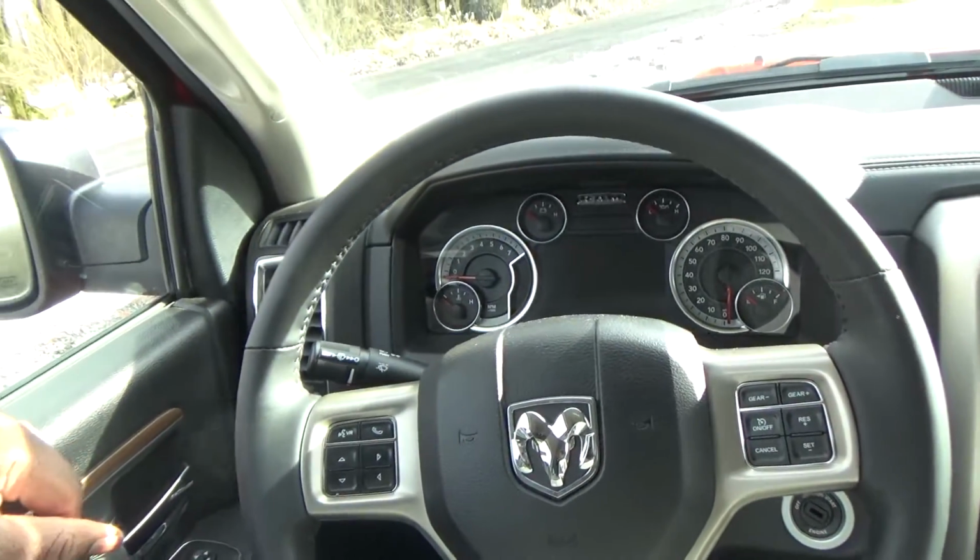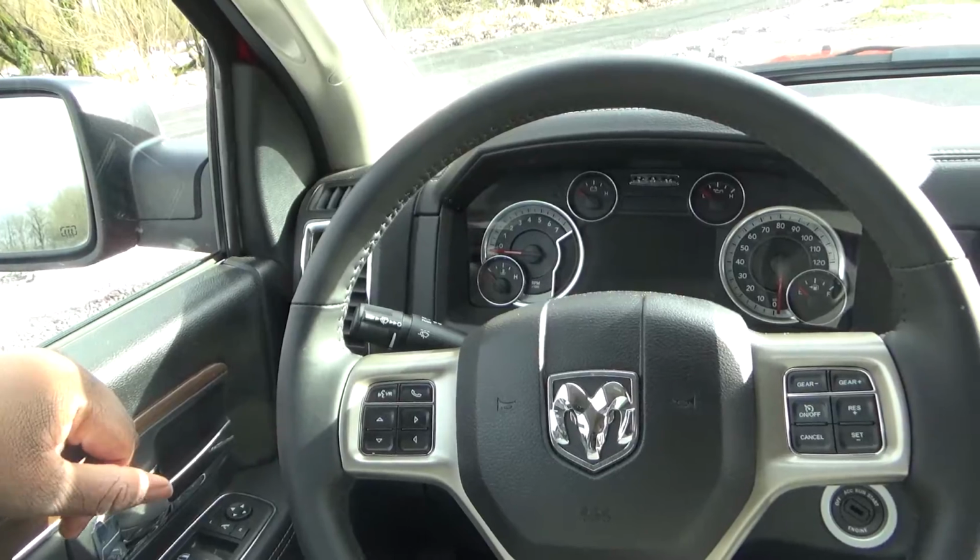Welcome to the inside of the Ram. With the Ram being a $45,000 truck, it's a very nice place to be. All the materials are pretty high quality and it's very comfortable. The interior of the Ram is a very high quality, nice place to be.